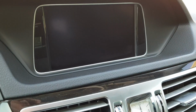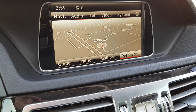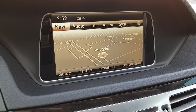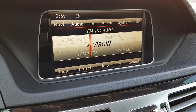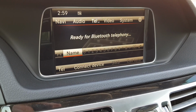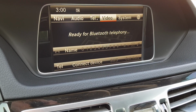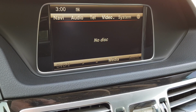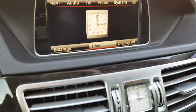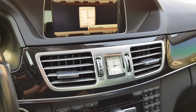You can also kill the screen to completely black. Very handy as well if you're actually just driving and you want just a nice evening glow from the illuminated cabin as well. And again, as mentioned, lots of functions: audio, navigation, of course Bluetooth, not only for voice calls and receiving them, but also for Bluetooth music streaming as well. You can also put in video via the disc, lots of media options, and of course the system itself, which you can configure. And lovely, replicating the analog clock there in digital form. So very Mercedes-Benz, and a very nice touch as well.